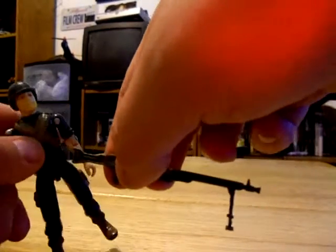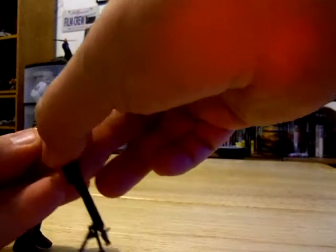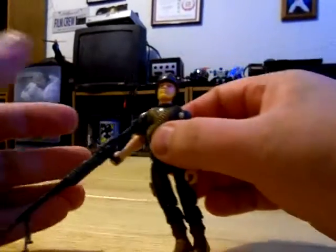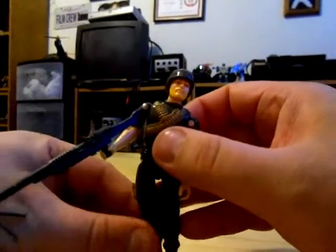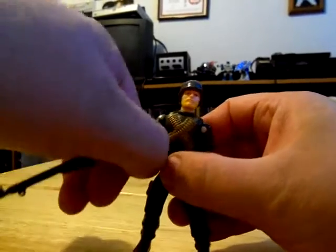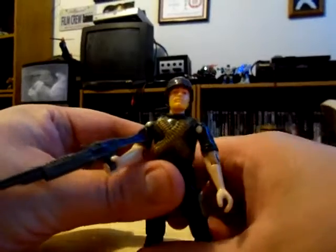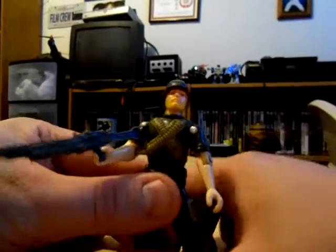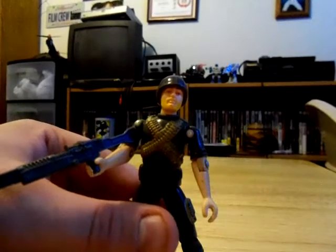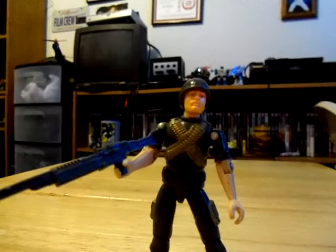Oh yeah, I'm very scared of this. I'm not losing this thing. Of course, that gun can fit in. Rock and Roll can hold this gun very nicely, but because of his lack of an elbow swivel, it really hampers his articulation.